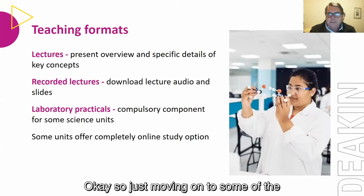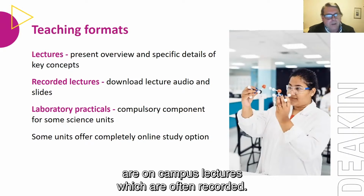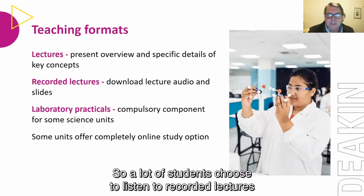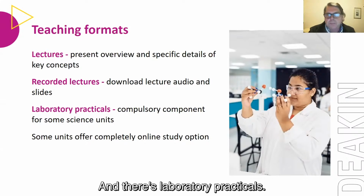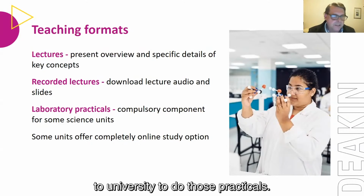Okay, so just moving on to some of the teaching formats. You know, in a normal year, not like this year where we've got COVID-19, but in a normal year, the teaching formats are on-campus lectures, which are often recorded. So a lot of students choose to listen to recorded lectures and look at the slides. And there's laboratory practicals. Now, a lot of science units have laboratory practicals. They're often a compulsory component. And it's often necessary for you to come into university to do those practicals.